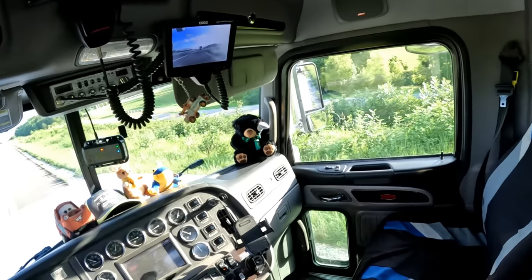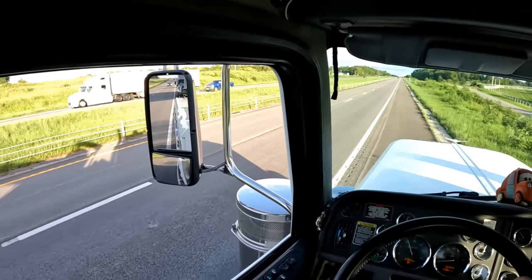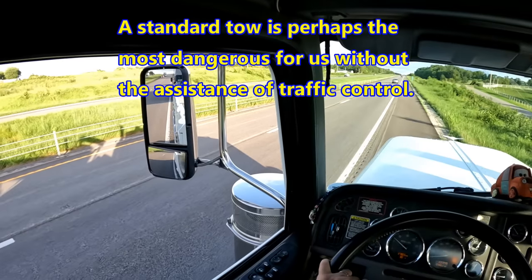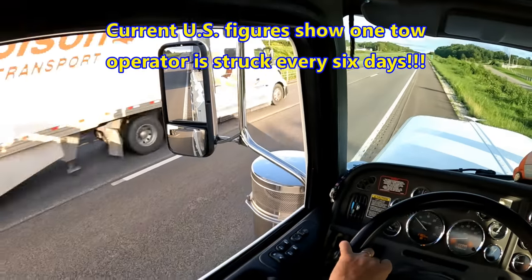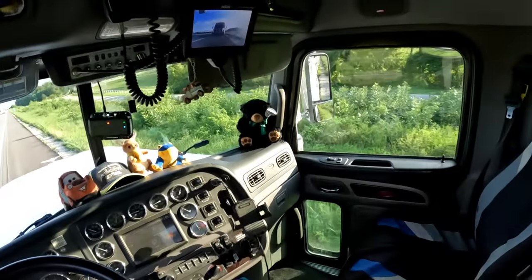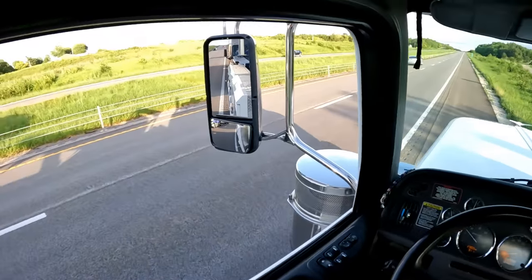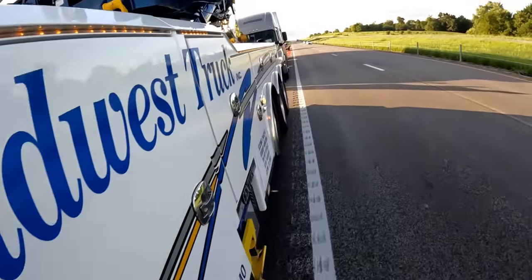Okay, we are here. People are not getting over, and Ethan and Gavin are sitting behind this truck with the traffic control truck and the arrow board pointing people over. And they're still not getting over. Okay, so Ethan and Gavin are gonna set up some traffic control, try to get some people moved over.